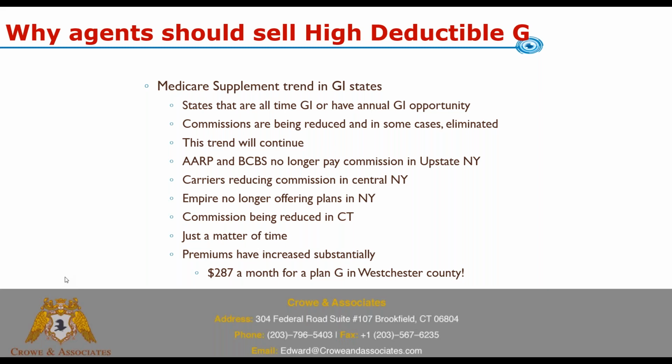So the Medicare supplement trend in guaranteed issue states. I'm referring to states that are all-time guaranteed issue, that's your Connecticut, New York, Massachusetts, Maine, and also ones that have annual GI opportunities, birthday rules, various terms they use now, where they open it up once a year on a GI basis. The trend is that commissions in a lot of these areas are being reduced. It's happening first in the all-time GI states. They're being reduced and in some cases eliminated. Unfortunately, I don't think there's any question this trend is going to continue. It's going to get worse. We could bury our heads in the sand, but it's going to keep happening.